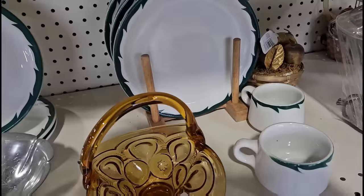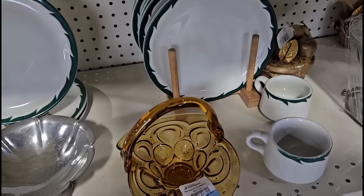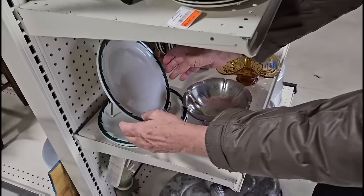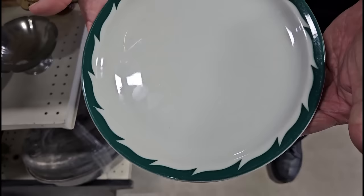It is so heavy, I cannot believe it. It says Cosmopolitan or something like that. It weighs a ton for one plate. Pick up that plate, Norm. This one here? Yeah. Can you believe handling that every day? I know a lot of people just love this. I think it's restaurant wear.